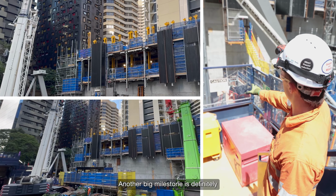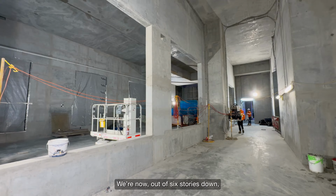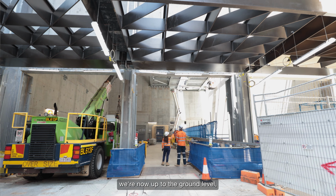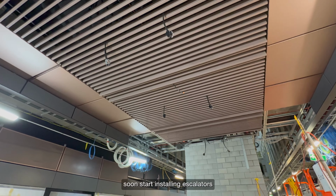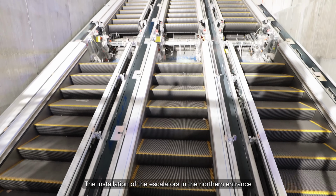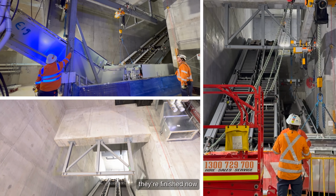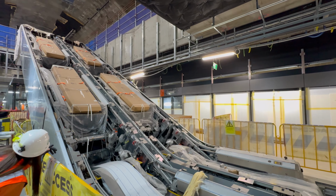Another big milestone is definitely getting all the slabs up to ground level. We're now out of 6 stories down, we're now up to the ground level, which has allowed the birdcage to start being stripped, and we can soon start installing escalators into the main entrance part in the next year. The installation of the escalators in the northern entrance, they're finished now, along with the escalators in the cavern as well.